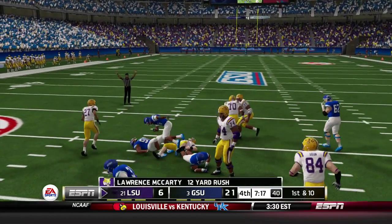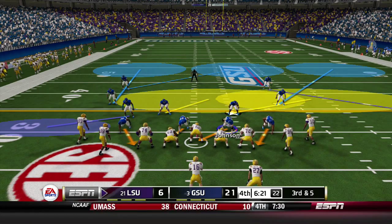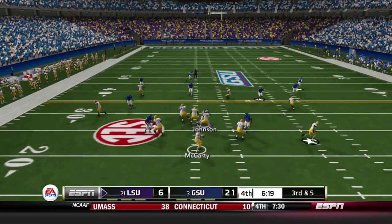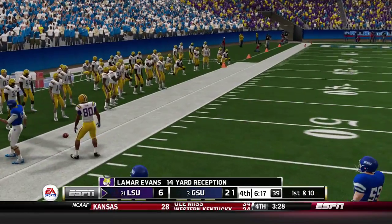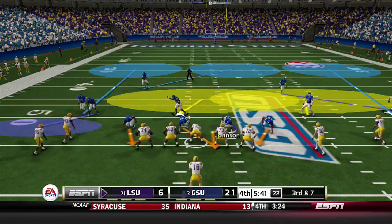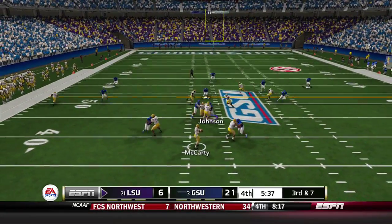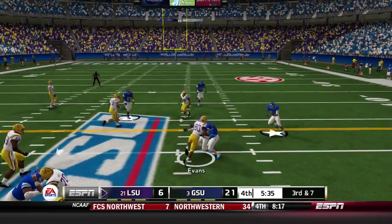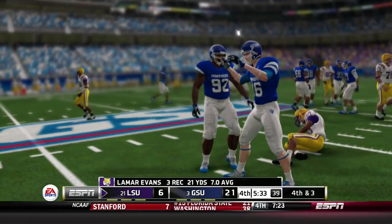McCarty on the speed option there, gonna pick it up by himself. 3rd and 5 now for the Tigers, and McCarty's gonna drop back here, fired outside, and it's caught, tiptoeing the sideline. Lamar Evans reels that one in for 14. Later, 3rd and 7. McCarty dumps it off to Evans. He's got the catch. He's close to the marker. It'll be 4th and 3.